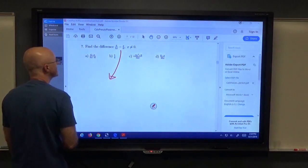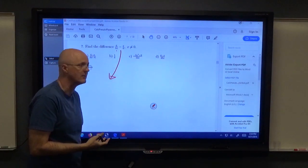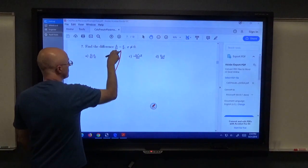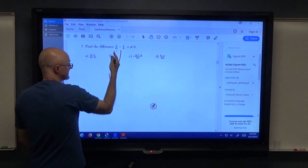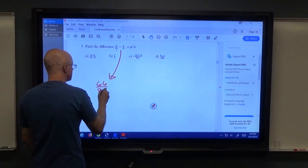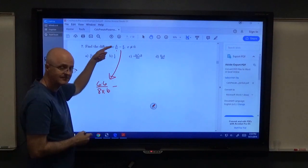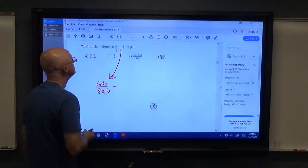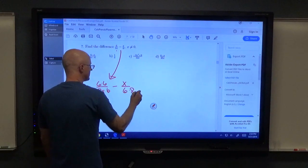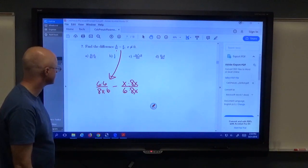So, I want to get a common denominator. One denominator is 8x, one is 6. Multiply those to get a common denominator of 48x. To get a 48x in the bottom of this fraction, multiply the top and the bottom by 6. You've got to do it to the top as well so that the fraction is unchanged. So we get 6 times 6 over 8x times 6. That is the same as 6 over 8x because I'm really multiplying by 1, minus x over 6. I've got to multiply the bottom by 8x to get 48x in the bottom, but if I do it to the bottom, I've got to do it to the top, so I'm really multiplying by 1, again, in the case where x is non-zero.